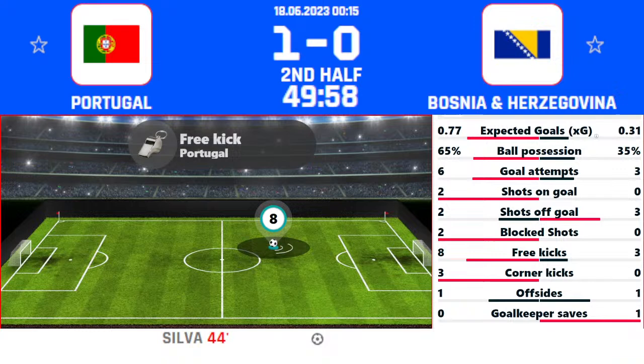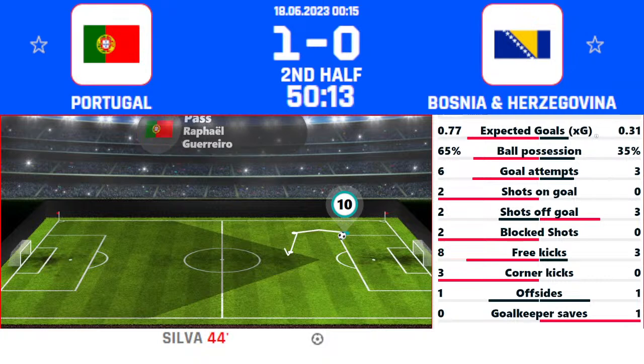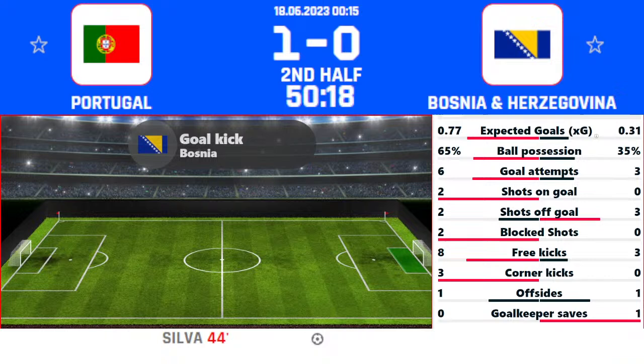For Bosnia, they have won 3 games in their last 5 matches. They have lost their last match. So, they have lost against Slovakia and Romania. They have won against Iceland, Montenegro, and Finland. Between these two teams, they have played against each other 4 times. And out of 4 times, Portugal have won 3 times. And in 2011, in the Euro qualifiers, I guess, that game was a draw. Last time when these two teams met head-to-head, it was in 2011. It's way back, guys. Way, way back.